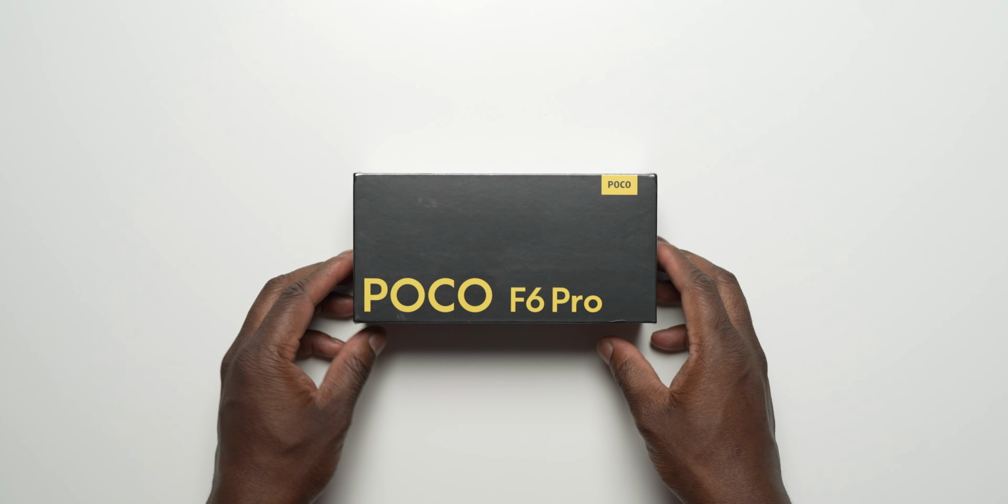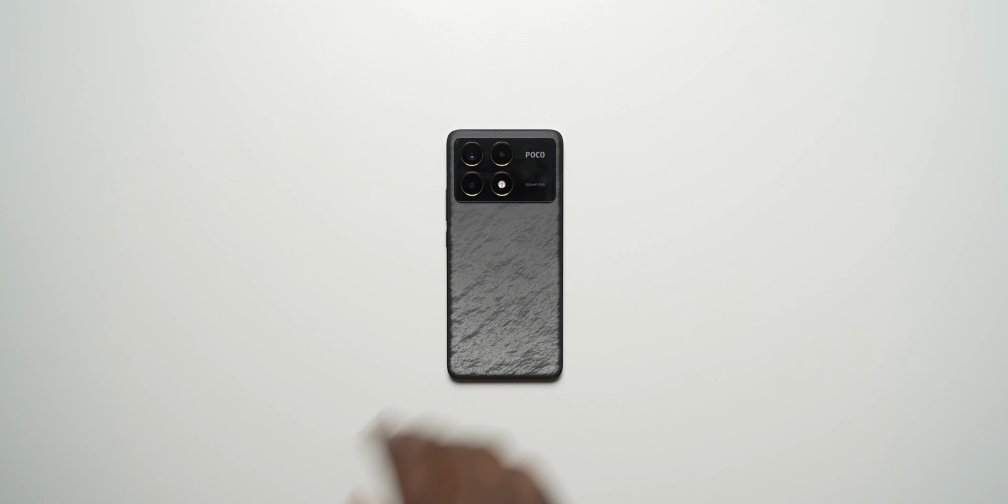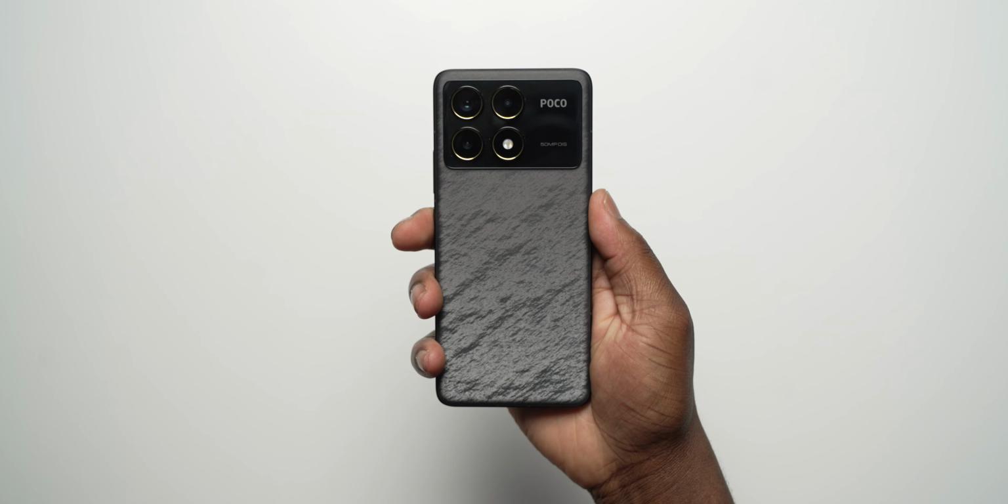The term flagship killer tends to be used and thrown around a lot more than it should. But in the case of the POCO F6 Pro, I honestly think it's way more deserving of that title. So let me give you the breakdown of why this is.